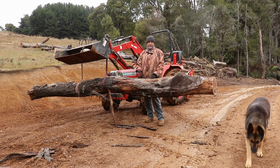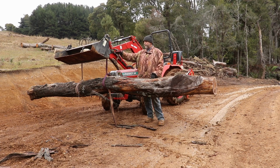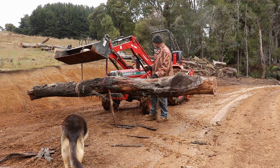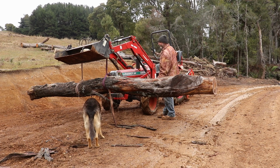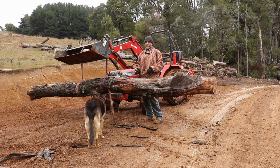And this log is exactly 6 meters, and it's right at the top of the weight that I can lift with this. It's only just barely lifted it up, and to be honest, even with the backhoe on the back, I think the weight of this is almost the same as what the weight of from the front axle back is, because she's teetering a little bit. So I've got to be a little bit careful with that.